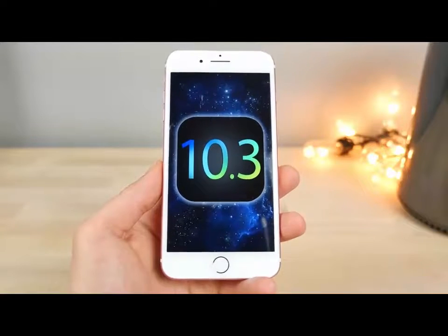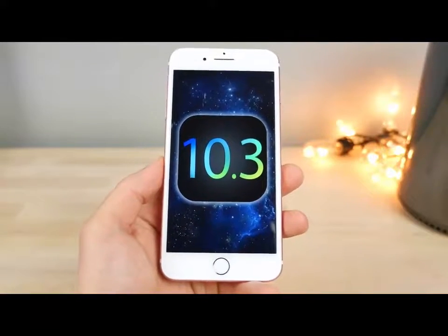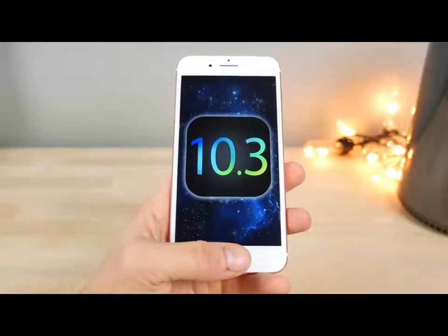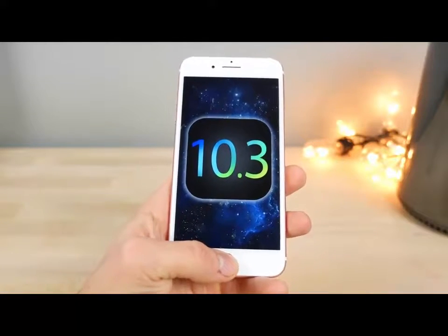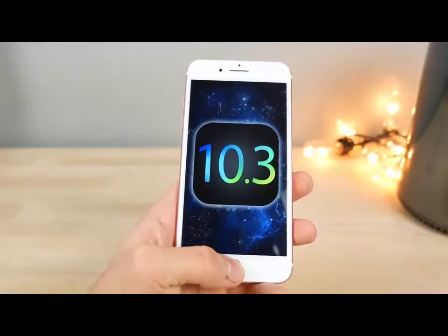iOS 10.3 Beta 2 is here. It's a very exciting update with a lot of smaller changes. So let's go ahead and take a look at what's new, as is typical. Everything that's changed, every small, tiny thing, including all of the bigger features.